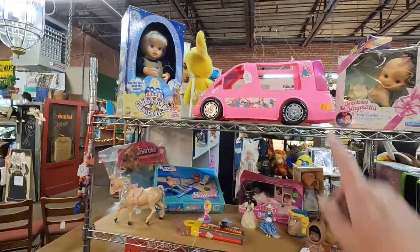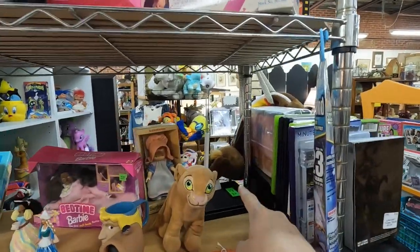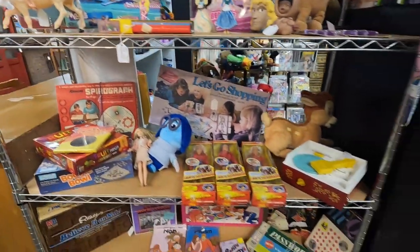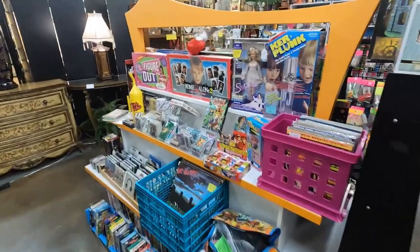Let's see, we got the Barbie van still. We got a couple of other Barbie things. Something sold off of that stand. This is a mess. It is a mess, so looks like we got some work ahead of us today. Good thing we came in a little early. And here we go.